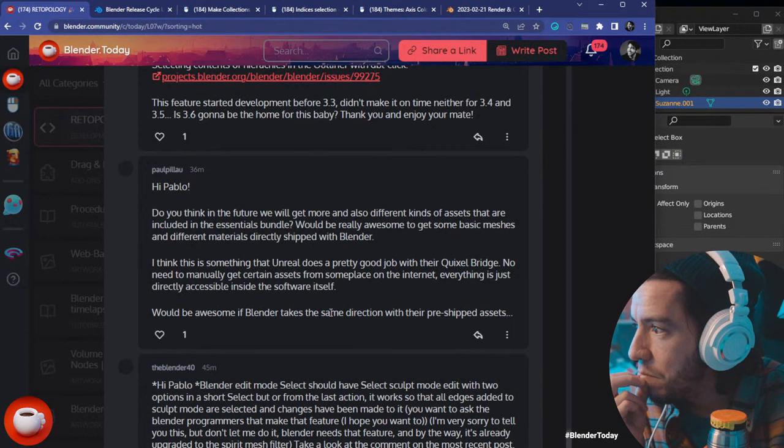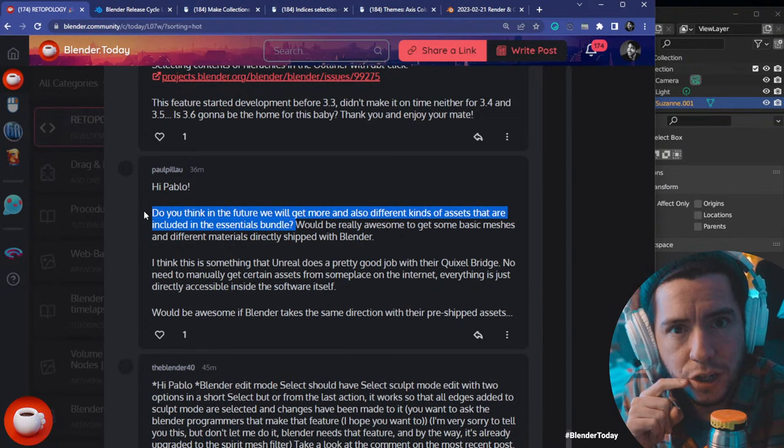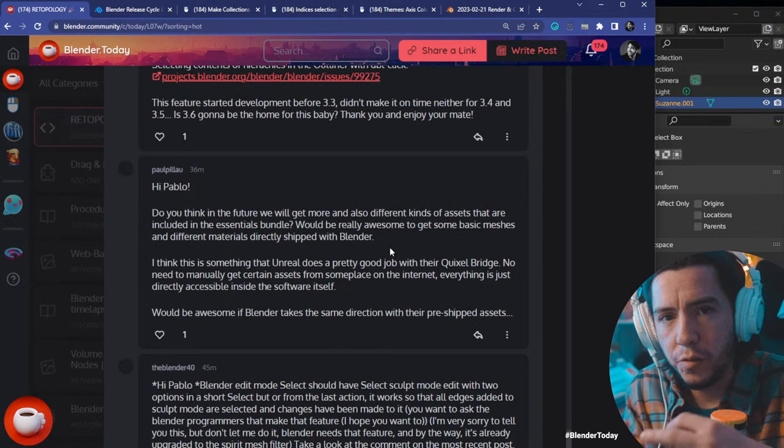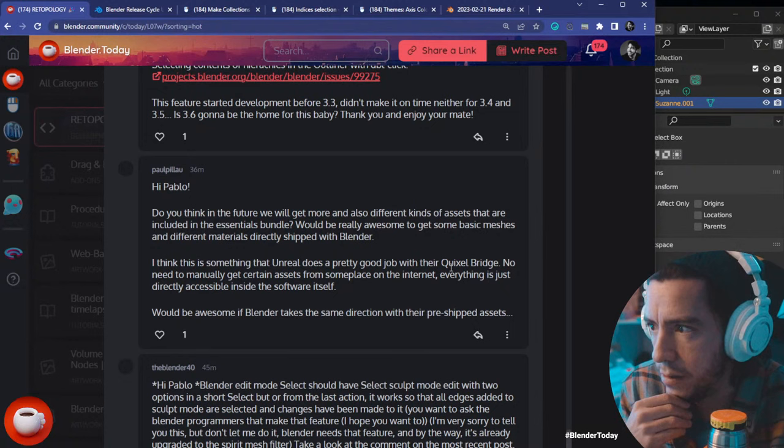Paul Piao says, do you think in the future we'll get more and also different kinds of assets that are included in the Essentials bundle? Yes, absolutely. Actually, there might already be, for 3.6, some base meshes included, and some other basic materials, because the system to support built-in assets is done. It's being used in 3.5 for the hair modifiers, node groups. So yes, there will absolutely be basic meshes and different materials.